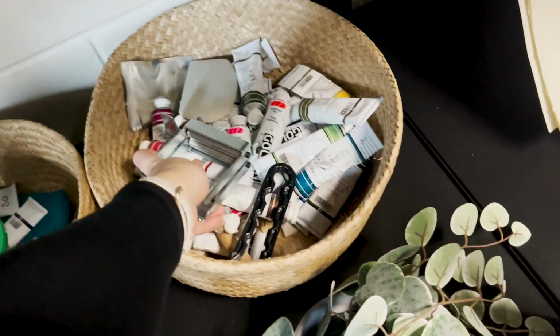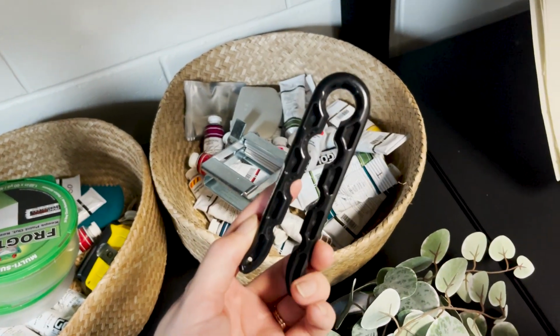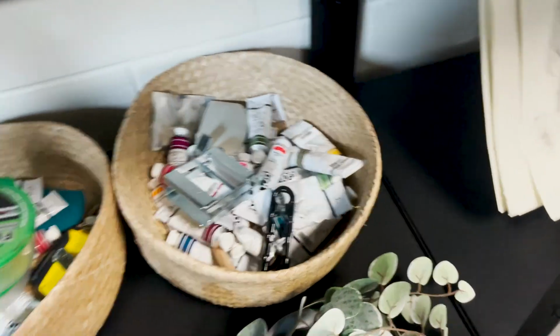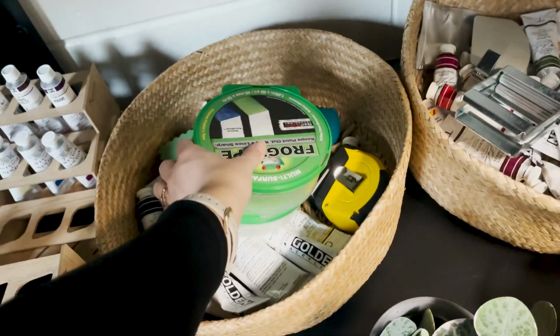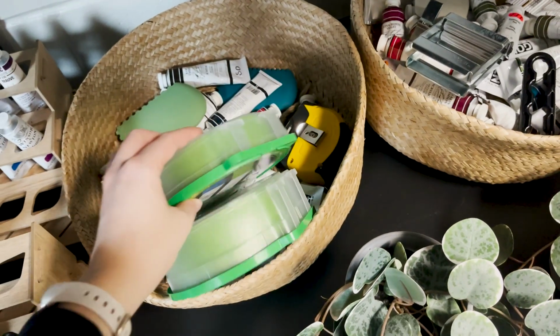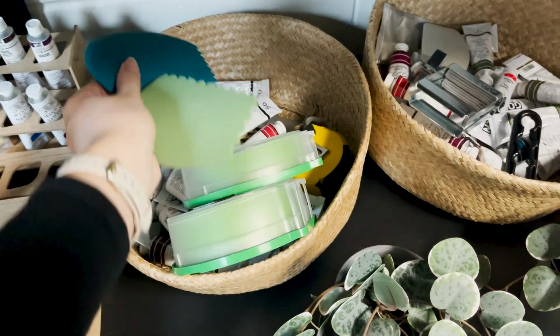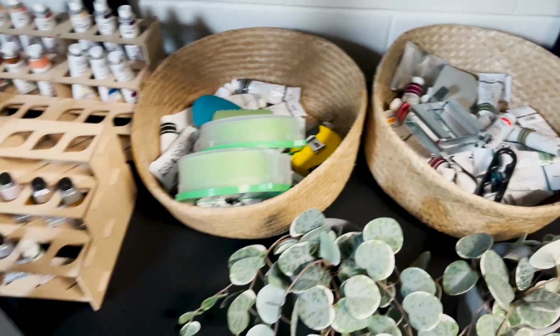This is, I believe it's called a tube wringer. It's really helpful to get the last drops out of your paint tubes. And then I also have a little device that helps me open paint tubes because getting the tops off can be really difficult sometimes. I also keep some wedges here to help make nice shapes on my paintings with different mediums.